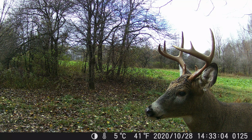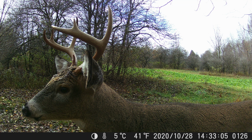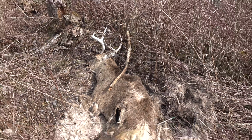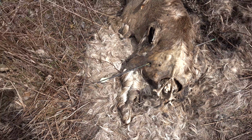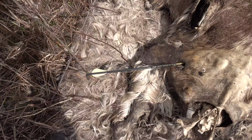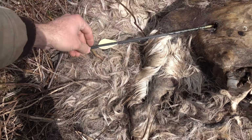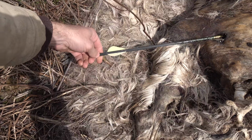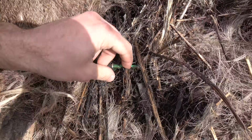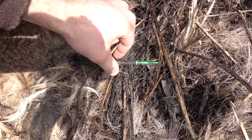But it's a buck that I had watched early on and disappeared like the first week of November. I never seen him again. It's just a nice 2.5-year-old 8-point, I would say, and there's an arrow right through its butt. Whoever shot it with a Luminock, and they're using a Gold Tip arrow with a weird looking broadhead.